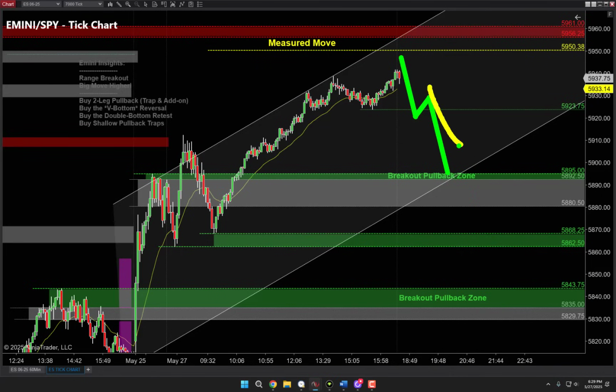Now, when I say bear trap, there's two ways I like to enter on a bear trap. The first one we call a two-try bear trap. Let the bears come back and try once to go short. Try twice to go short. Now, why twice? Because once I see bears trying twice, now I know their stops are sitting right above that second high, and I can buy into those stop losses.